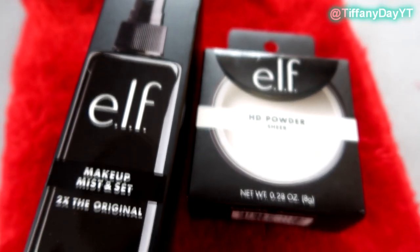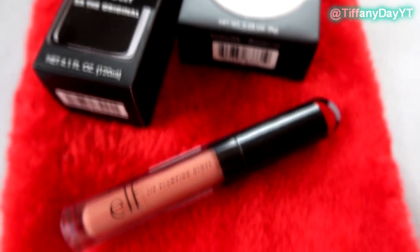So setting spray, I love e.l.f. products. I think they're really good and reasonably priced. I don't think anything's over $10, but this is the Makeup Mist Setting Spray. They also have the HD Setting Powder, which is just, guys, trust me, these two are a woman's lifesaver. This helps us go out in the rain and not melt. I love a little nude lip color. I think this color looks good on everybody. So this is the Mocha Twist. So these three are your go-to if you have no idea what color to get her, or if you're shopping for a preteen. These items are gonna be great for them.